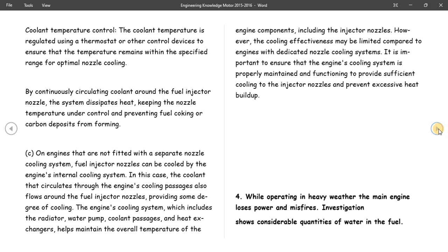So this is the answer. On engines that are not fitted with a separate nozzle cooling system, the fuel injector nozzles can be cooled by the engine's internal cooling. So by the use of internal cooling, this can serve the purpose.